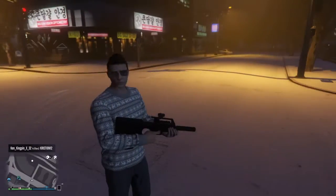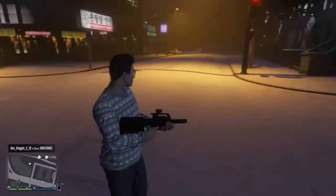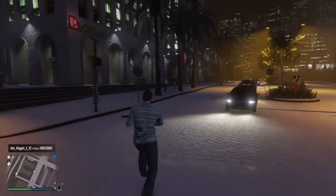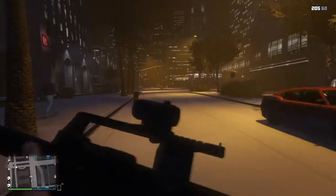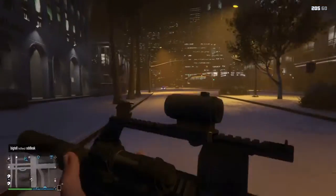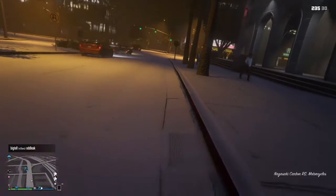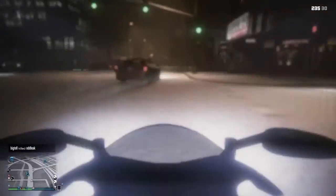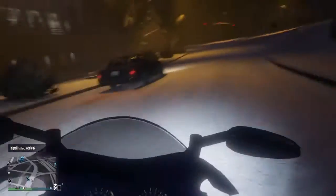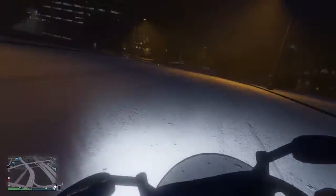We are standing here in a random intersection with snow falling all around us. I wish GTA could just keep this forever. The snow is pretty much just a nice, beautiful scenery we all see here. And I'm going to get on my crotch rocket and drive around in it. Very slippery. I would not recommend taking any kind of muscle car outdoors. I tried earlier when I was messing around in this update.